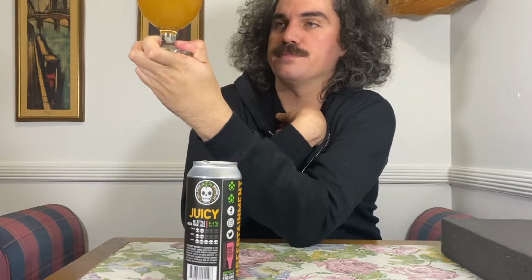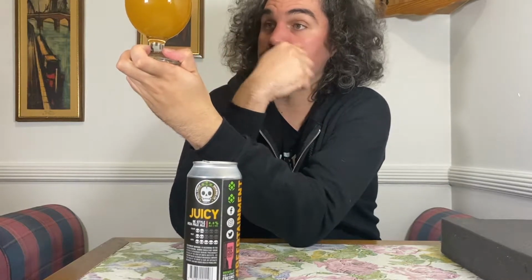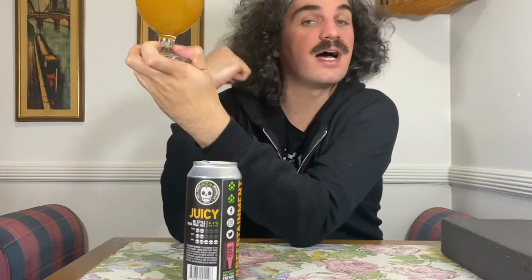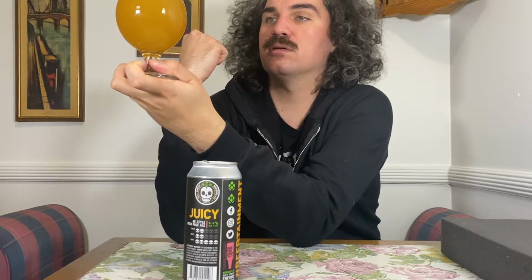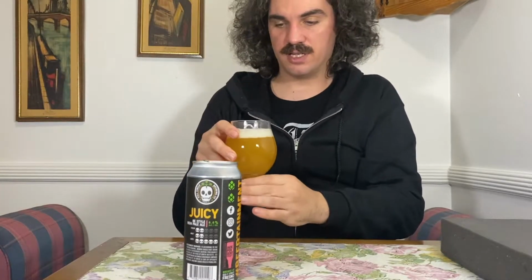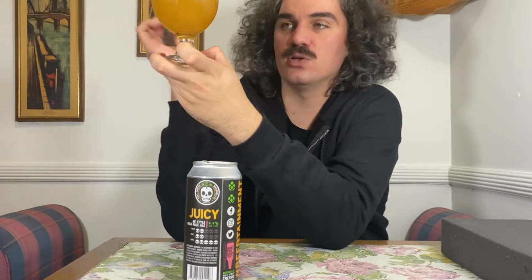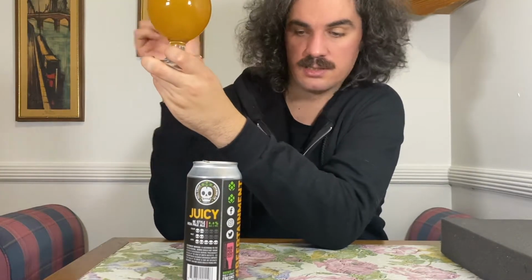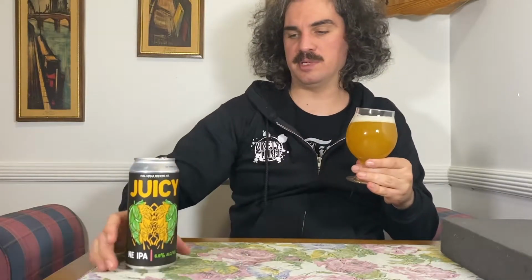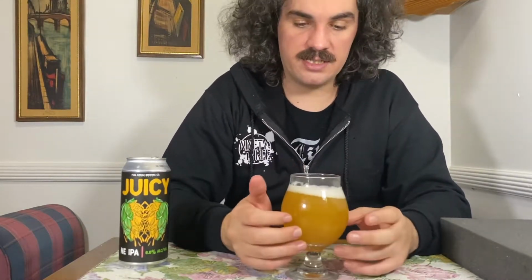It is orange. It's slightly lighter around the edges, but it's not super dark orange. It's hazy. I get a shadow through it, so it is not completely opaque. About one finger of fluffy head on top, a little rocky around the edges, and it looks like a good IPA. It looks like an IPA that I would prefer to drink out of all the IPAs, one that I would enjoy more than the super hazies.